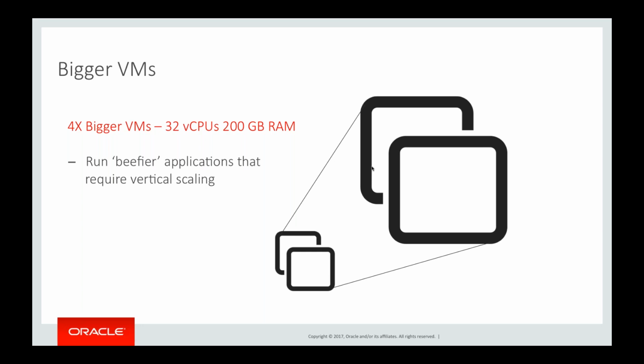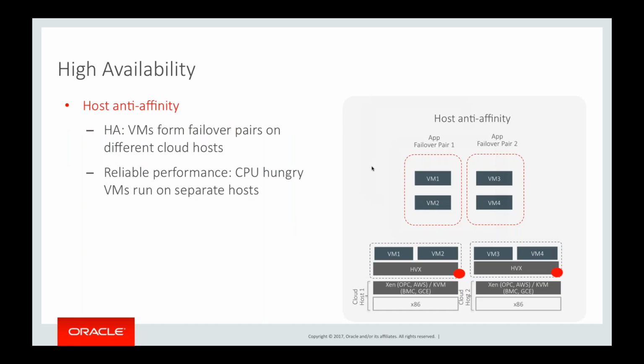But as far as the individual VM was concerned, you could only go up to a maximum of 4 vCPUs and 64 gigs of memory. Now you can go to literally 32 vCPUs and 200 gigabytes of memory per virtual machine inside that application. So much better performance, much bigger virtual machines.